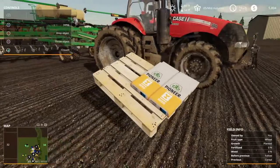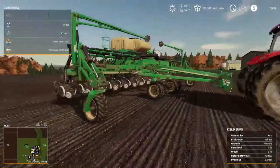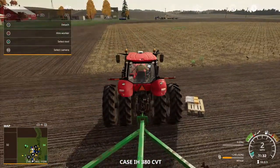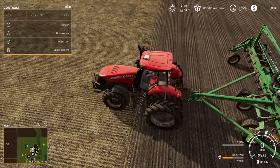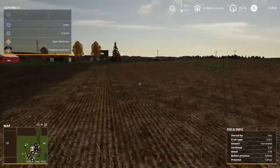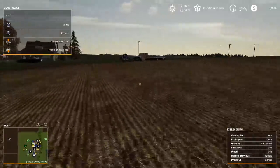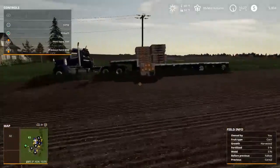Okay, so we have a Case 380 CVT Magnum. The thing's dirty, planting with a Great Plains planter. This has 6.8 hours on it. This is our most used tractor. And I'm not joking at all. It's our most used tractor. Like, we use it for anything and everything. The only thing we really don't use it for is cultivating, or not cultivating, plowing.